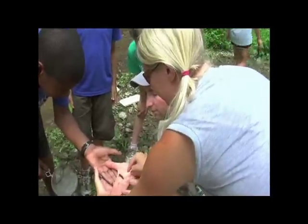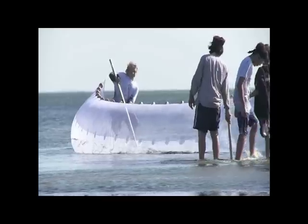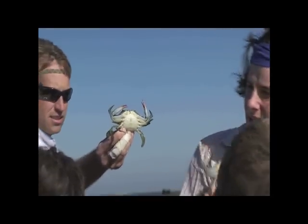I mean, how do you explain what a pipefish looks like? How do you explain what an isopod is? I mean, you have to see it. You have to touch it. You have to have been a part of pulling it out of the bay before you really understand how all those little creatures in the grasses are connected.